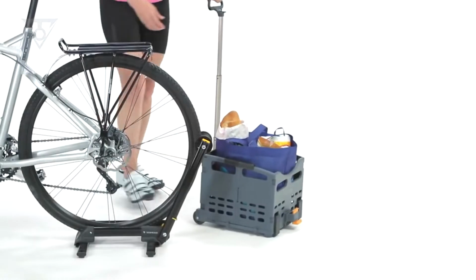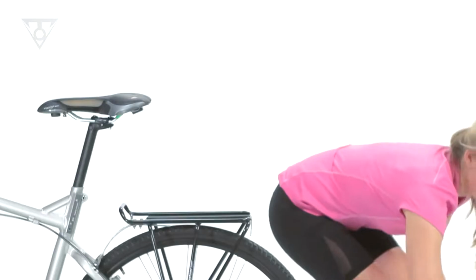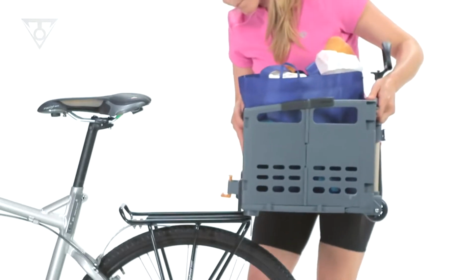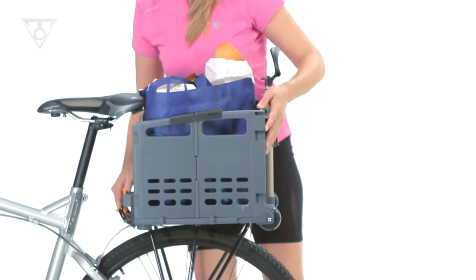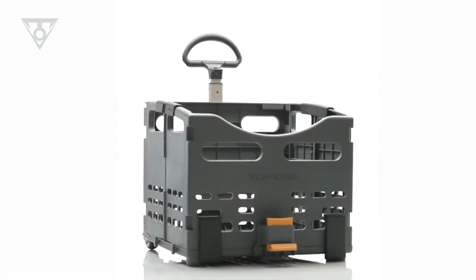The trolley tote is MTX QuickTrack compatible for secure slide and click mounting and removal on all Topeak MTX racks. An optional cargo net easily clips to the trolley tote to keep cargo secure while cycling.